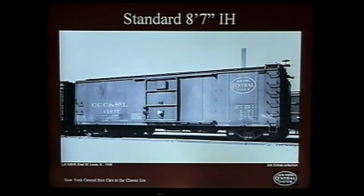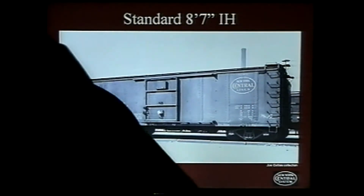There is a handout, but I didn't bring any copies of it. If you really want it, give me your address and I'll send you a copy of it. It runs like 14 or 16 pages. And it's got lots of roster data. So if you want to know specific car numbers, it'll tell you what this car was renumbered to if it survived long enough to get renumbered.